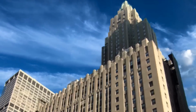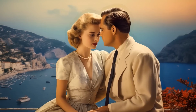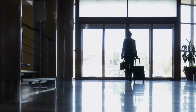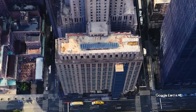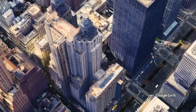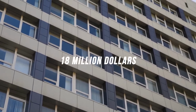This Art Deco masterpiece is the very place where Marilyn Monroe once stayed and where Grace Kelly got engaged to Monaco's Prince Rainier III. But in 2017, the famous hotel was closed for a multi-billion-dollar renovation. The property's new Chinese owners, Anbang Insurance, plan to partially turn the hotel rooms into condo apartments by 2019. The condo price was planned to reach up to $18 million per unit.